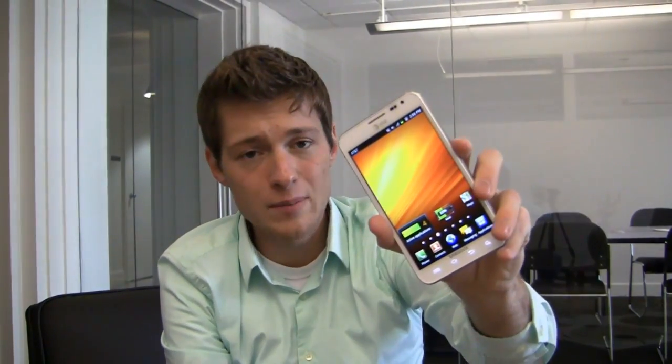8 megapixel camera, pretty awesome as well, and it's fun to take a picture and of course use the S Memo functionality to jot down stuff on the picture. So I'll take it to Barcelona with me. It's going to Mobile World Congress, and I'll update you from there on how this device performs.